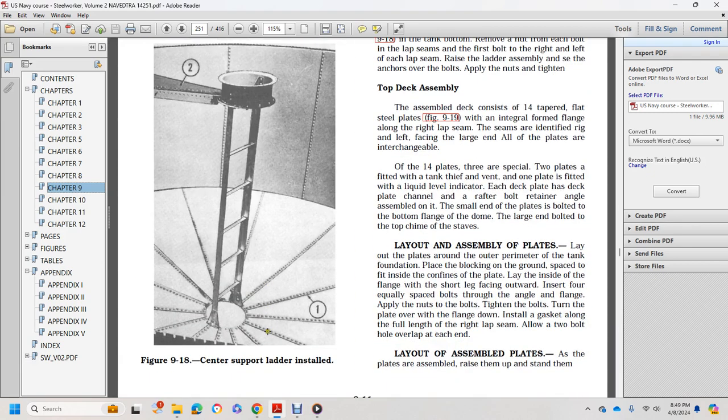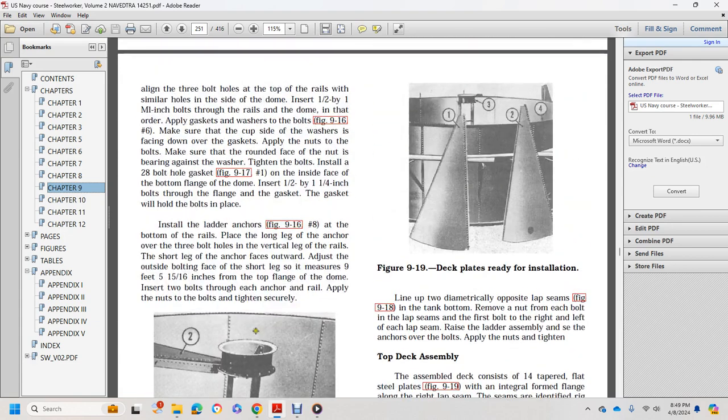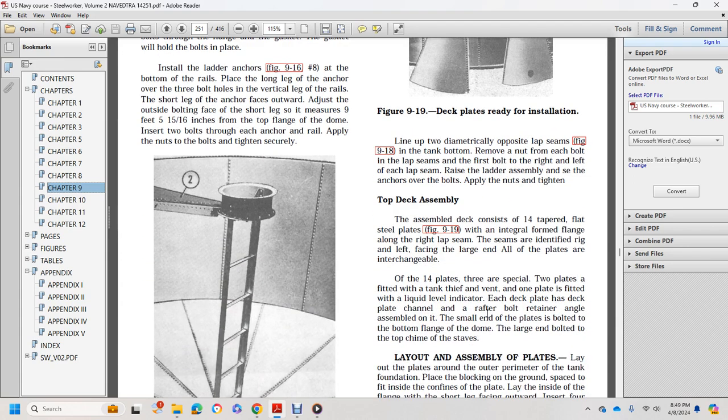Figure 9-18 shows the center support ladder installed. Figure 9-19 shows the deck plates ready to be installed. Line up the 2 diametrically opposite lap seams. Figure 9-18. In the tank bottom, remove the nut from each of the bolts in the lap seams, with the first bolt on the right and left of each of the lap seams raised with the ladder assembly. See that the anchor bolts go over the bolts. Apply the nuts and tighten the top deck assembly.